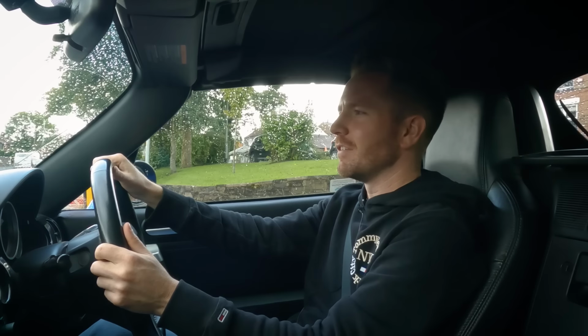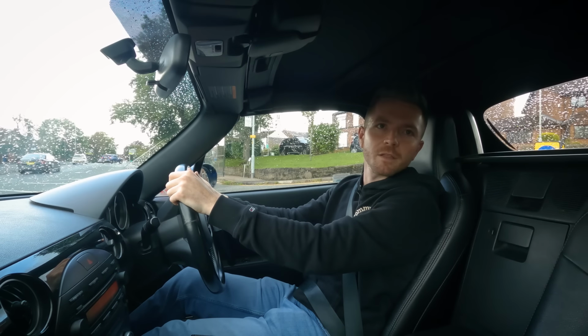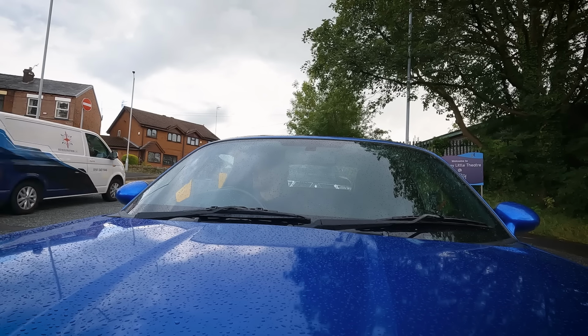What's great about the MX-5 is you spend 30 seconds with it, and you've got a grin on your face like a Cheshire cat. I'm quite impressed with this. I think for once, I've got a nice cheap car here. Nobody's letting me go though. Nobody else is quite as impressed with it, are they? You ready?